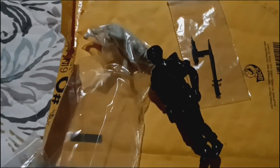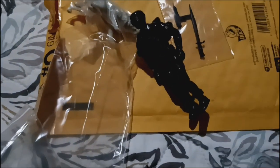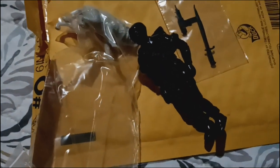I don't know if my 1985 collection is complete. I'll have to look into that. But my version 2 Snake Eyes is complete finally. Or of the three I have, this one's complete. And I have the missing leg Timber also to go with, I guess, the missing thumb.